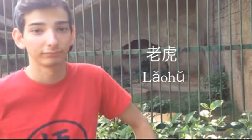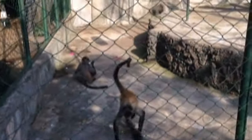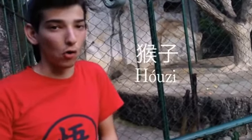This tiger is asleep. In Chinese, a tiger is lao hu. Those monkeys are very hungry. In Chinese, monkey is hou zi.